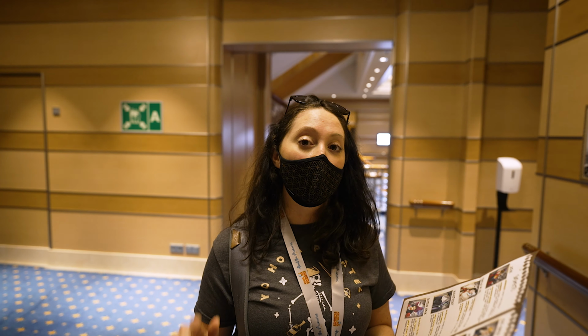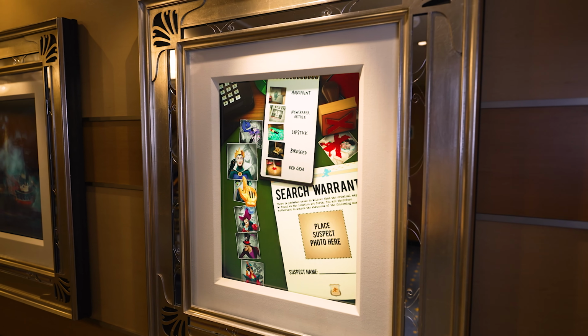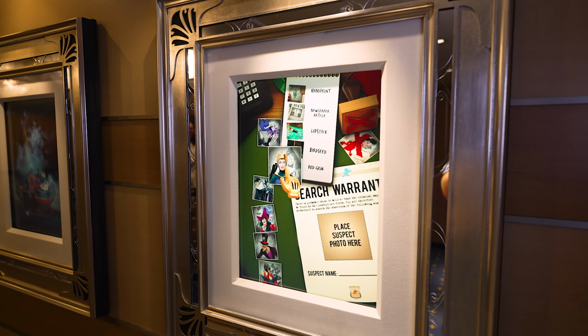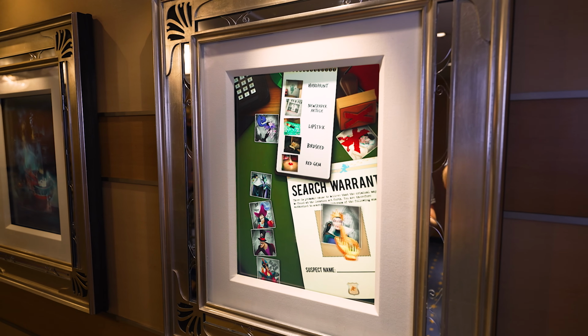Evil Queen or Maleficent, who did it? Now, who do you think committed the crime? Just pick a photo and drag it into the box on the search warrant.